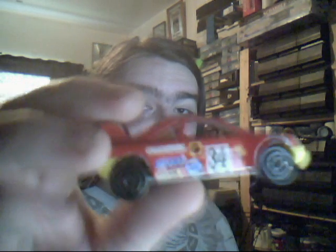Next up we have a Majoretti Peugeot 405 T16 rally car. Very hard to find nowadays. Very good condition. Suspension, as you can see, still works perfectly. It's actually gorgeous and beautiful. Very nice indeed.